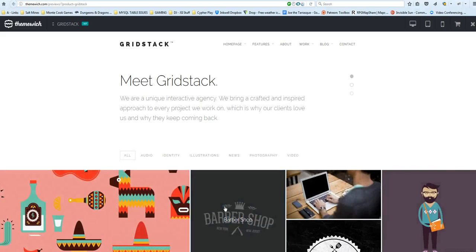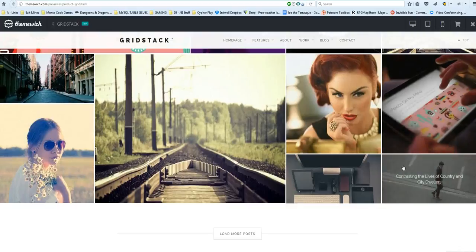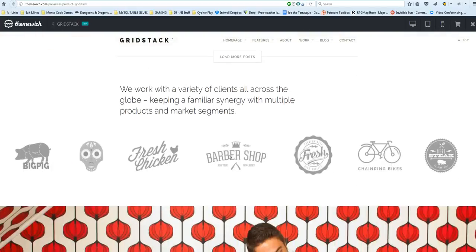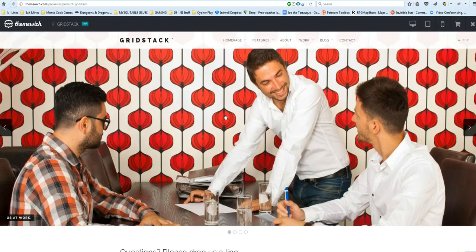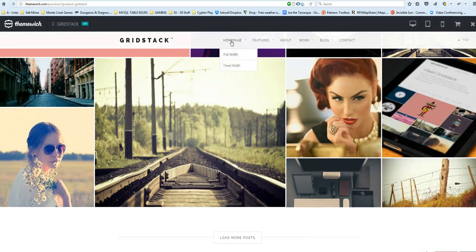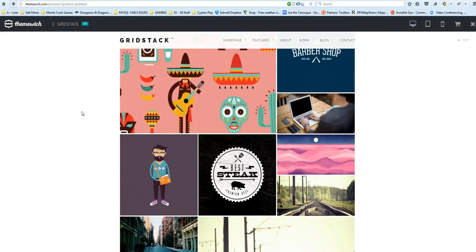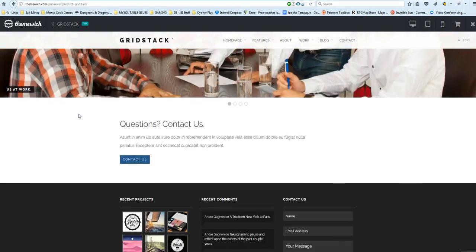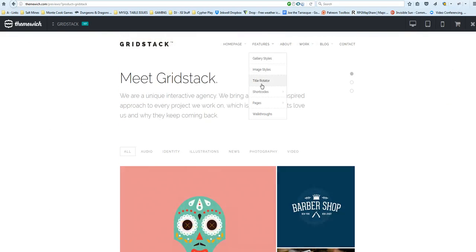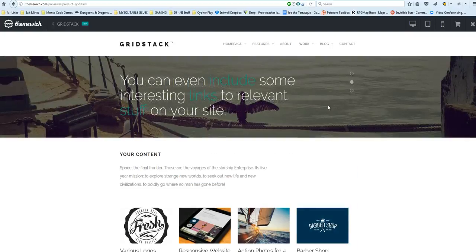A lot of these things are built in. All you have to do is supply images. So long as you are willing to be limited by how they have things set up, rarely do you have to do a lot of custom coding, and they provide a lot of information. They also provide different options for the theme. So here's a fixed width version of that theme that compresses stuff down. Here is a title rotator that is built into it.